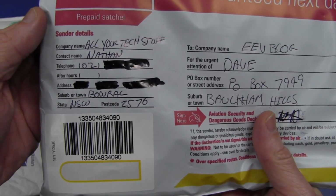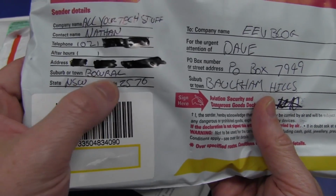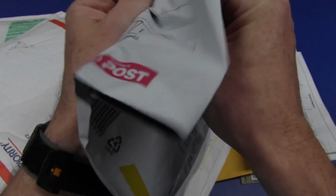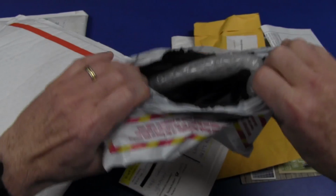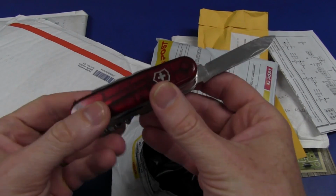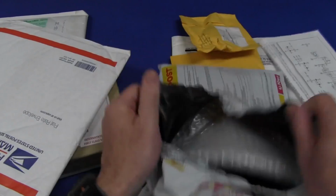It is from All Your Tech Stuff, Nathan in Bowral, here in New South Wales, home of the Don. Australians will know what I'm talking about. Thank you very much, Nathan. Let's have a look. I actually forgot my little mini champ knife, so we're going to have to use this cyber tool today, but these ones are easy to rip open, so let's get in here.